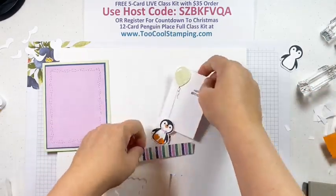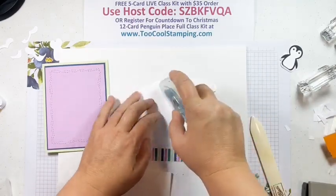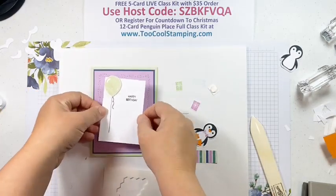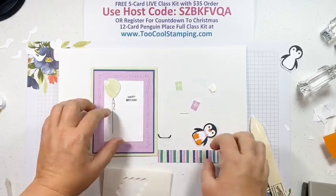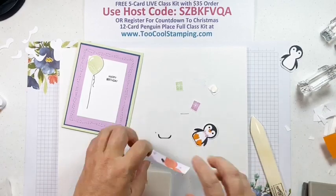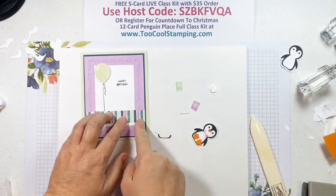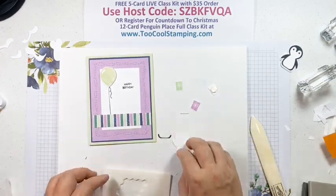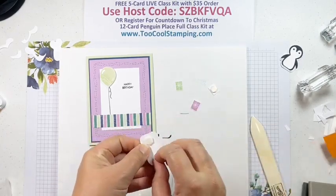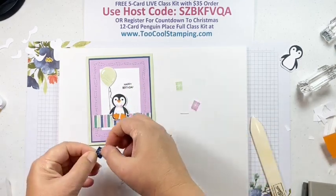All right, now we can start assembling. Let me put this on our card with some seal. Right in the center. Then we're going to add this little piece. This is a 4 by 3 3/4. Right across the bottom here, right inside of that mat. We'll pop this guy up. Once you have all the pieces, it comes together really quickly. Pop him up. Now we can put that little present over here.